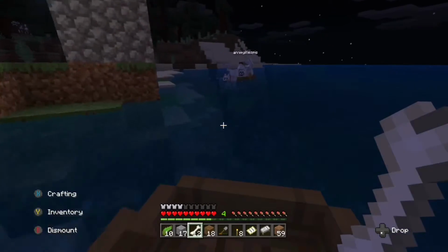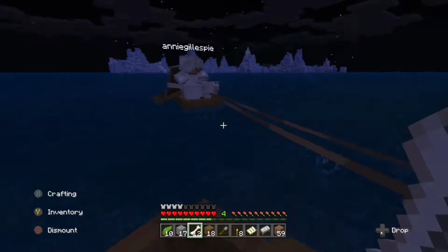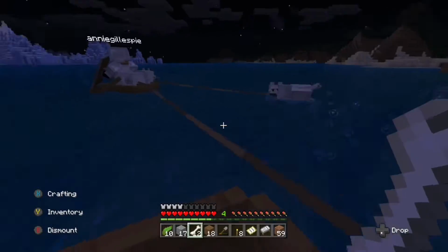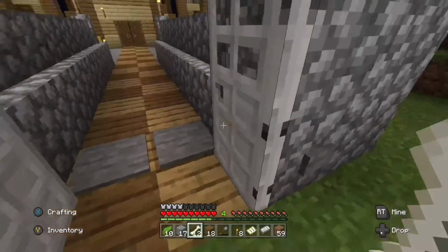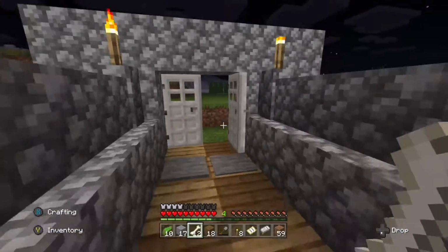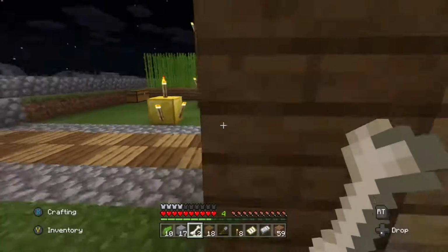Finally. Because I didn't have a map, or I had my compass on me, but I don't know. It was weird. It wasn't taking me to my house. It was just taking me to a random tree. And I think it was just where I spawned, but I'm not sure. I'm not sure how everything works.